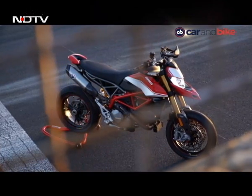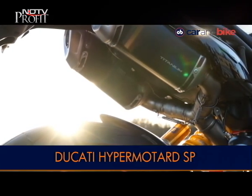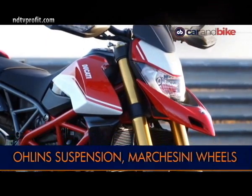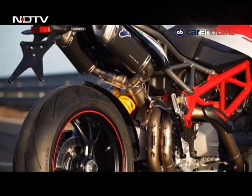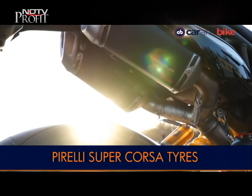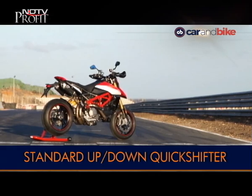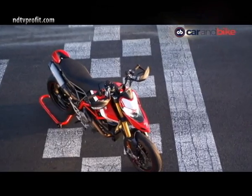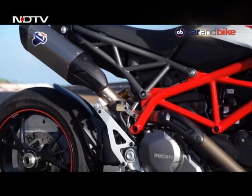We first met the Hypermotard SP, the top spec variant. The difference is primarily in the suspension, and visually it's the gold upside down OHLINS fork which differentiates the SP variant. The wheels are Marchesini forged wheels, the tires are stickier Pirelli Super Corsa rubber, and the SP gets a standard up-down quick shifter. It's also taller than the standard Hypermotard, and with a seat height of 890mm, it's taller than the Triumph Tiger. But it's also lighter than the standard Hypermotard 950.